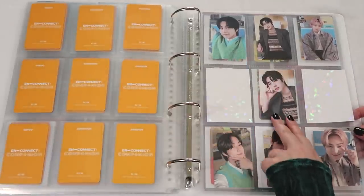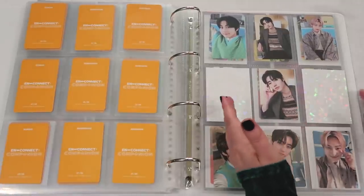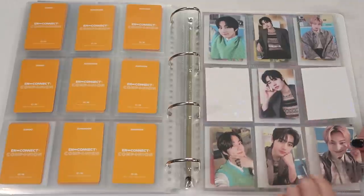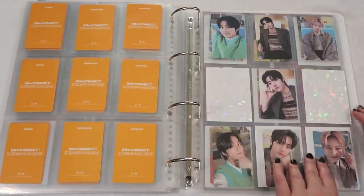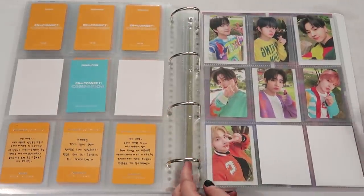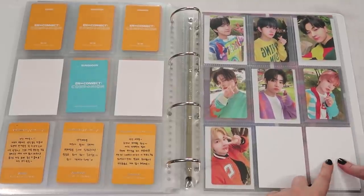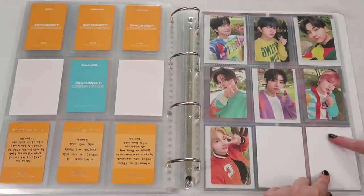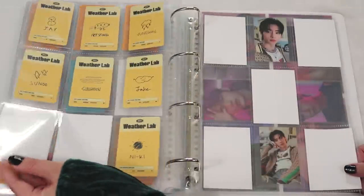This is 10. And then this is Sunghoon's mini binder PC that you got when you bought the member specific binder, right? And then these are the special PCs that you got when you bought the set of all of those. So I'm guessing they're going to do a DVD, maybe a Blu-ray, I don't know. So I'll keep these like that, and then I'll put the DVD card in there. And then it's season's greetings, where I hope to have a Sunghoon ID card here. We will see if I end up putting a Sunwoo ID card here or the code card, because it looks really cute and it says Weather Lab and stuff. But look at the backs of those.